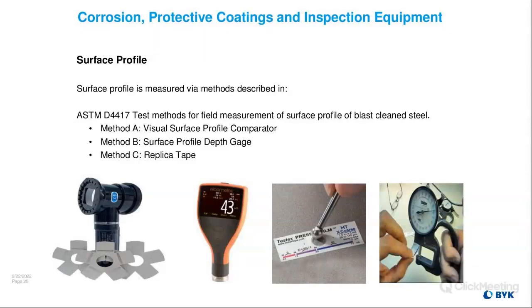Another way to do it, if it's agreed upon, and I see this a lot as well, you can say, hey, per area, let's do 10 and take the average of those readings. Some people say that's a true representation of that specific area. With a replica tape, per area, you're going to take two tape readings per area and average those two readings.